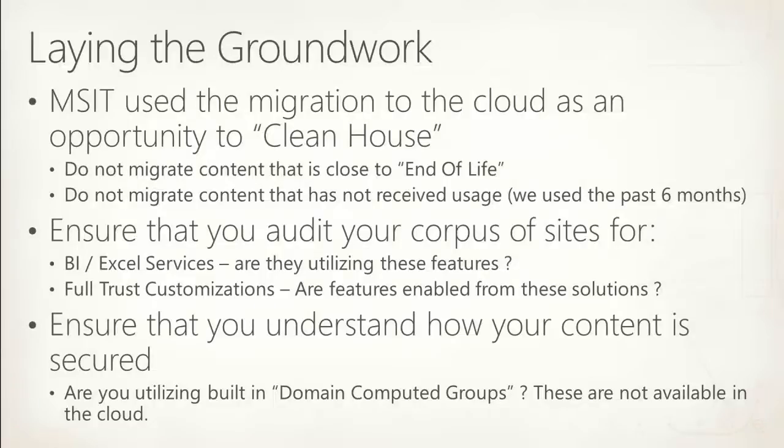And then auditing the full trust customization. So are they using any features on the site that were installed through a full trust customization? Another thing I should have added here actually was there is a feature difference between SharePoint Online and SharePoint On-Prem. We do not activate all of the features online. There is a matrix of features that are supported online, published on TechNet, and we basically took that and the delta between the two, and we looked for any of those features.